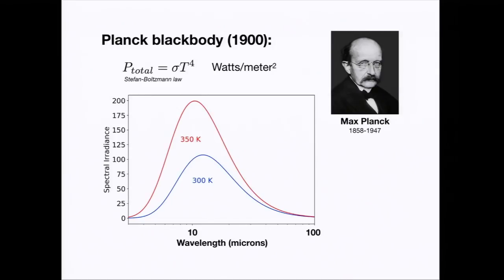You also need to know the area of the filament, because this is in units of watts per square meter, and so you'd need to know how many square meters that filament is to predict how much light is coming out. Temperature to the 4th is a very fast function of temperature. It goes up fast as you change the temperature.